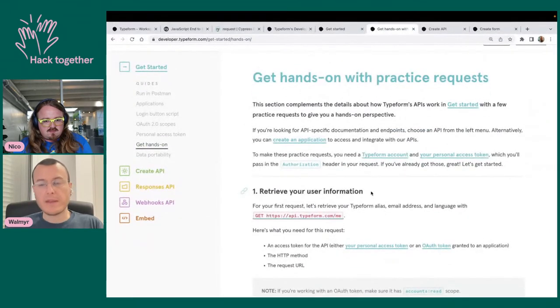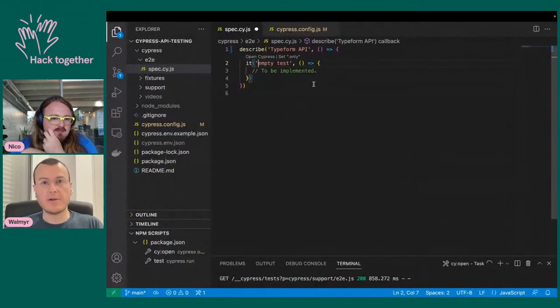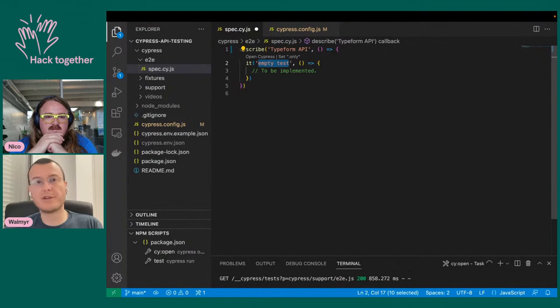Yeah. So on the Get Hands-On page of the API documentation, we have this URL for retrieving the user information. It's a GET request to api.typeform.com/me. We already have that part here. The only part that is missing is the me part. So I thought of creating a first simple test that retrieves my user information.